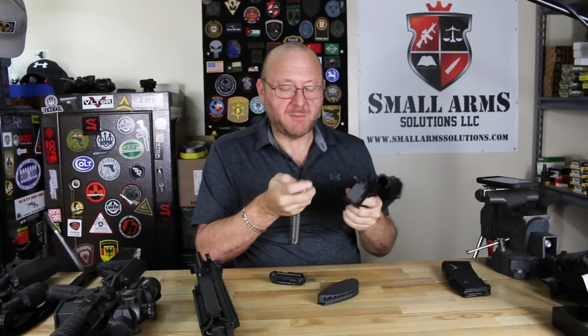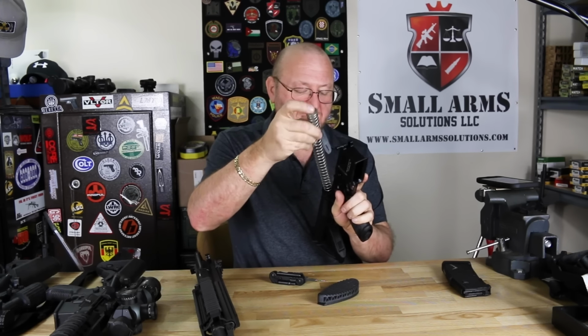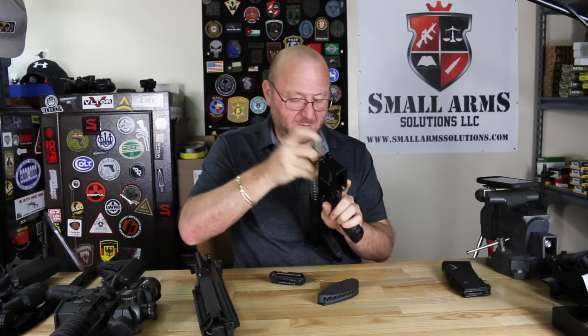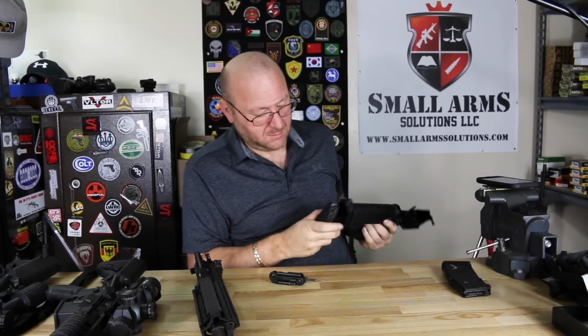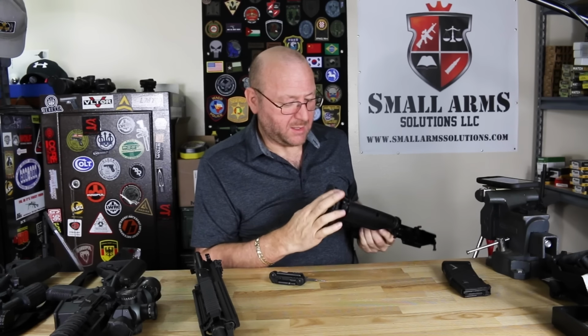But yeah, when you pull the bolt back on this, you will see a significant difference between this and these other guns we're going to be talking about. And we just rotate that on an angle.